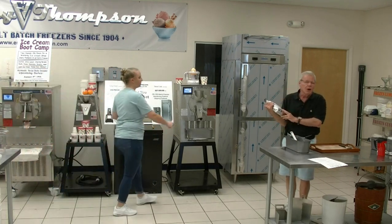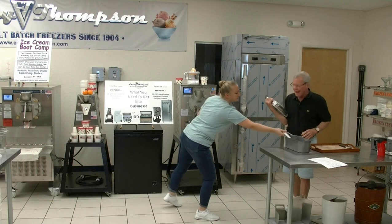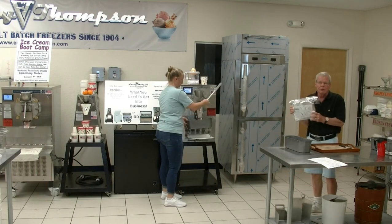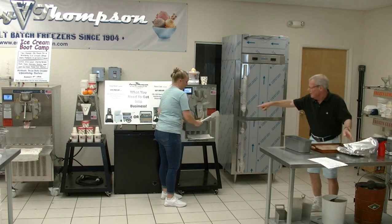Both of these, all of these cost more. So if you're getting the average of $5 a scoop for ice cream, you should be getting $6 for the dairy-free.